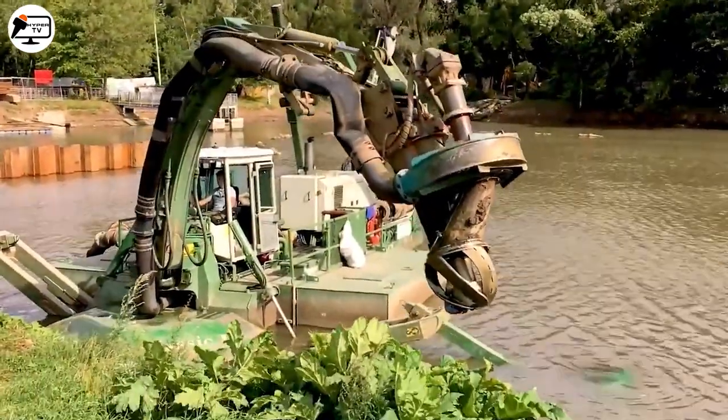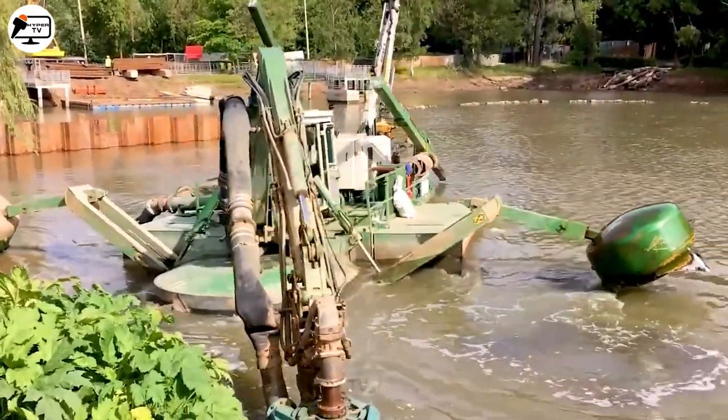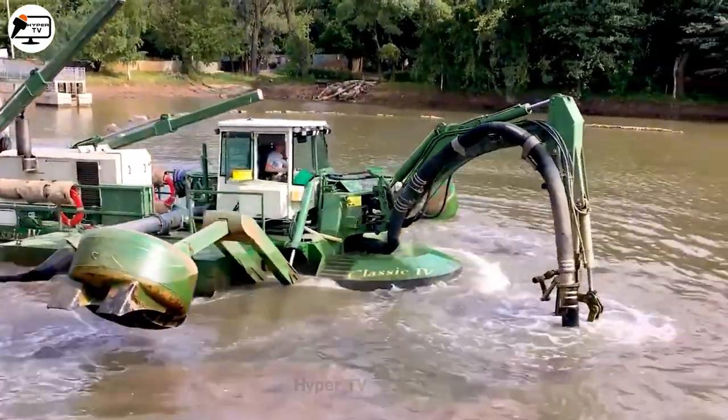Ever wondered about the technology behind dredging and sucking mud in riverbeds? Here's a miracle machine exactly for that!